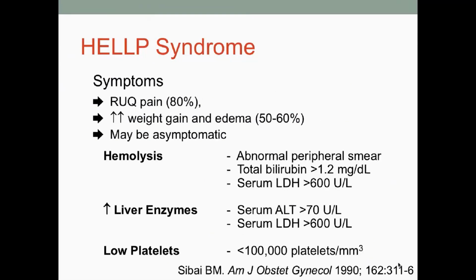HELLP syndrome is the last in this family of hypertensive disorders. HELLP is an acronym. It stands for hemolysis, elevated liver function tests, and low platelets. The typical symptoms are right upper quadrant pain, which is seen in about 80% of women, although some women don't complain of right upper quadrant pain. Rather, they complain of some new onset nausea, some new onset epigastric discomfort. Some of our inpatients think that maybe they ate some bad food from the cafeteria. Typically, that ends up being HELLP syndrome.